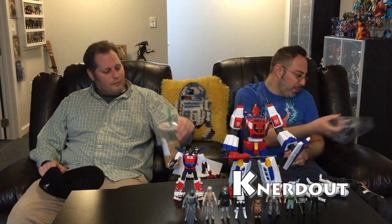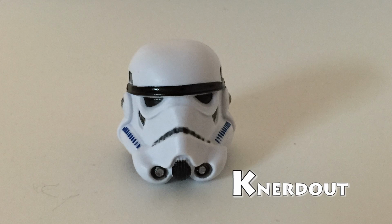Now here's what I know I'm gonna be critical about already. This Stormtrooper helmet. I've seen pictures and videos and whatnot, and I don't mean any disrespect, but it looks like a Stormtrooper with Down syndrome. I mean, again, no disrespect to those with Down syndrome, but seriously. His eyes are super far apart. No, I agree.